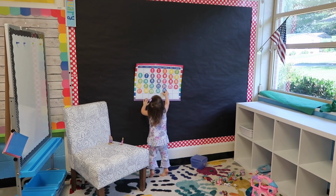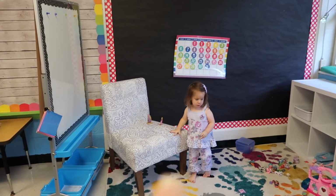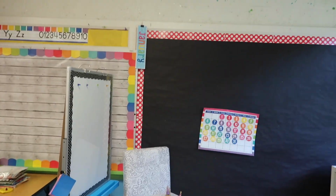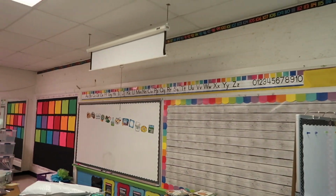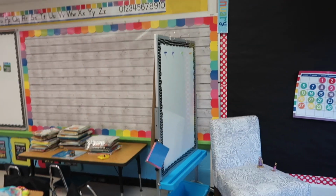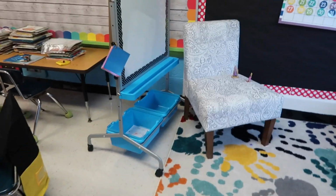Anyway, the chair came from Home Goods. I got it for $60. It was on clearance, which is awesome. The top, all the way across the top, is going to be Secret Stories. I've got them laminated. I don't have them cut out yet. So, you know, we're getting there.